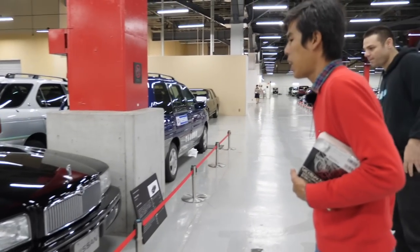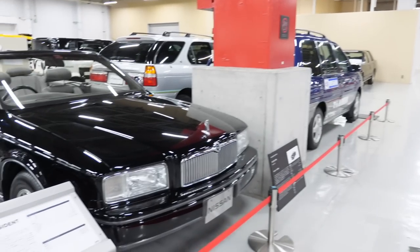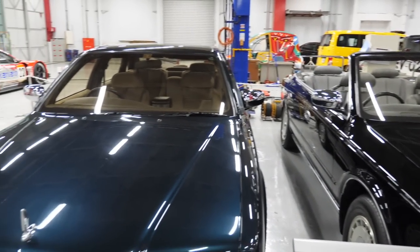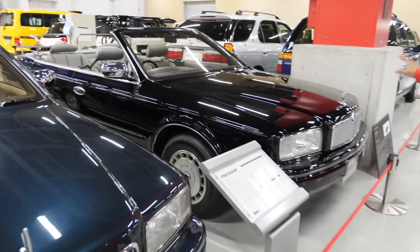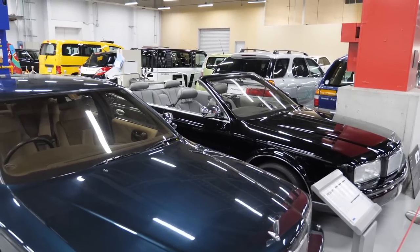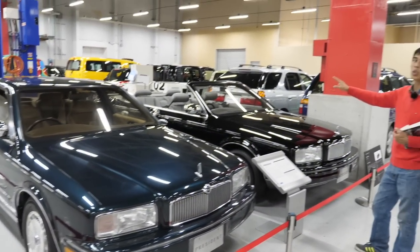And here we have the last selection of Nissan Presidents, more from the 1990s. The one on the left is the most luxurious spec of the President that was competing with the Crown Royal and even the Century. But this one on the right here, as you can see, it's a convertible. This was a parade car that they used for the Prime Minister or the Japanese Emperor during parades.